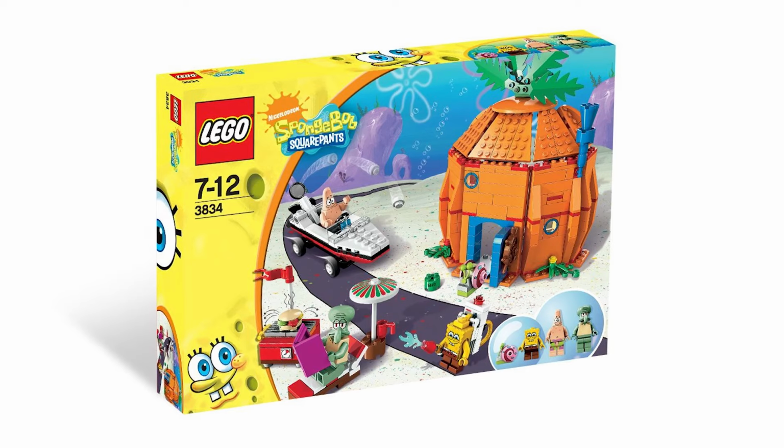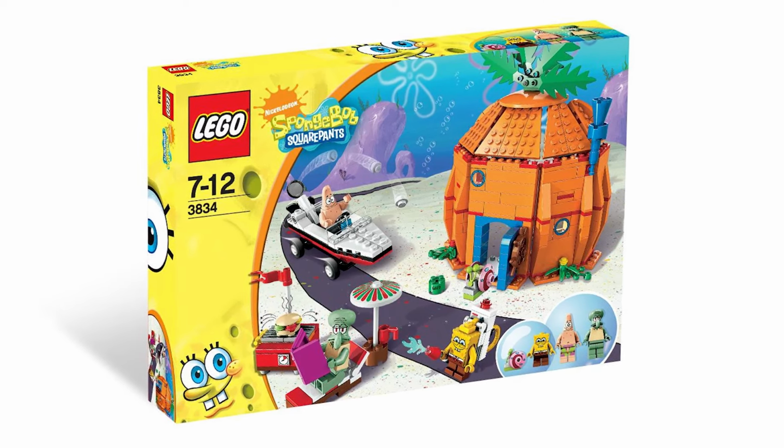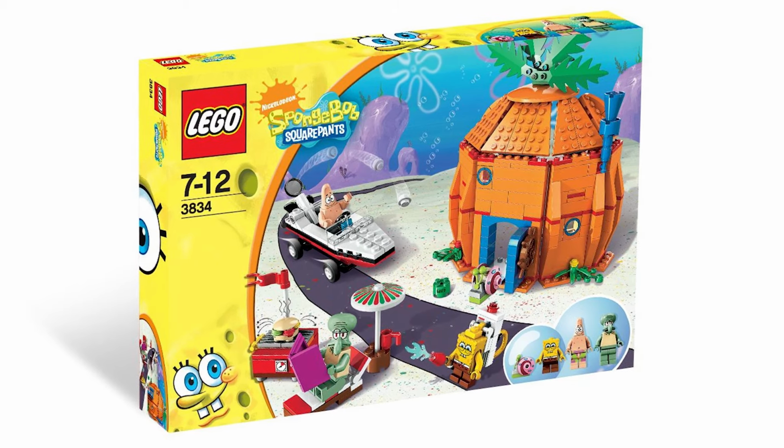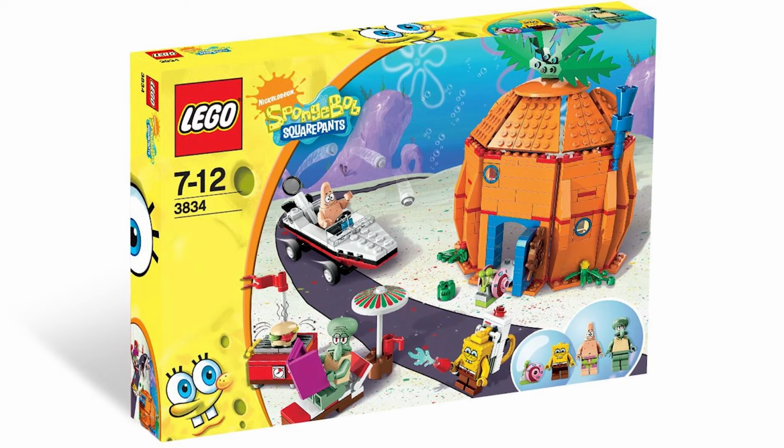Number 10, 3834 Good Neighbors at Bikini Bottom. I could see a debate for this set being a better build than a few of the sets in front of it. However, I decided to leave it at the bottom of this list. Why, you may ask? Well, there's one main reason, and that's the price.